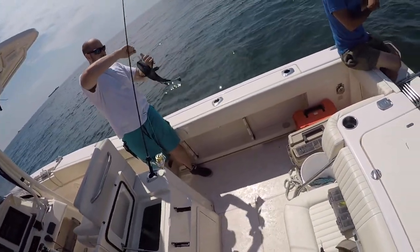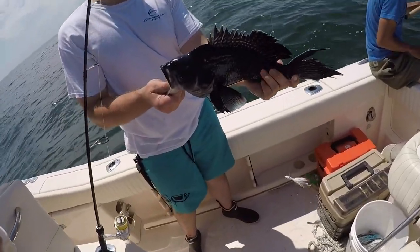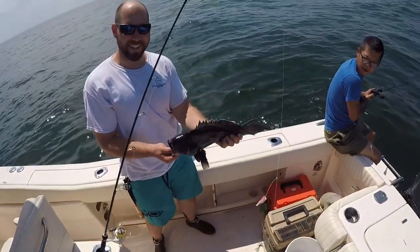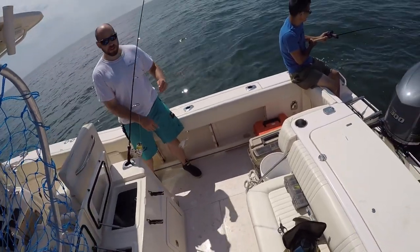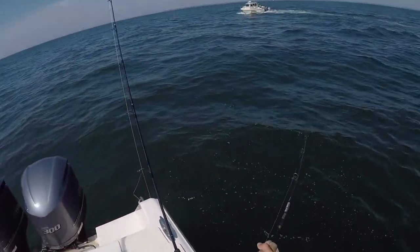That's how the captain rolls right there. You didn't want those small keepers. Oh yeah. That's a cool color, man. That's a nice one. Fish of the day so far. It's gonna be some good eats right there. How many we got in there now? 6, that's our limit. Yeah? Tan had to go and throw like the 13 incher in there.